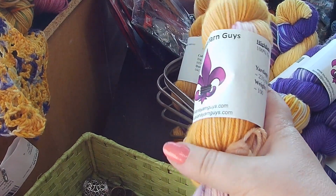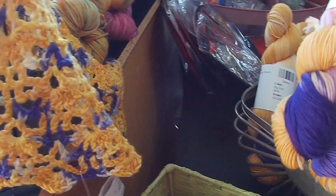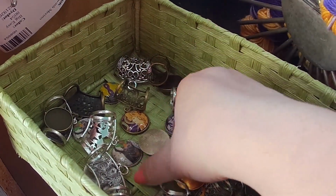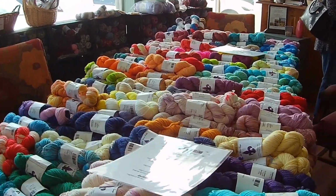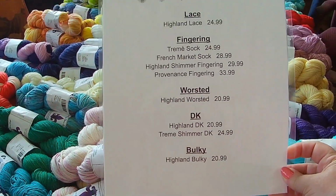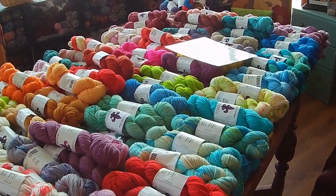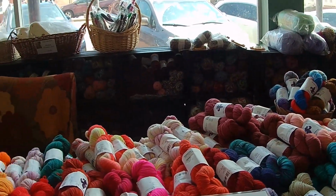Here's your other colorway, which is the Big Easy. And she has kits made up for you to be able to put together what you want. Here was the rest of the trunk show for the Louisiana Yarn Guys. Unfortunately, I didn't get to see them that day, but I had gotten to meet up with them the day before. So if you want to wave at them, they waved at us on that day.